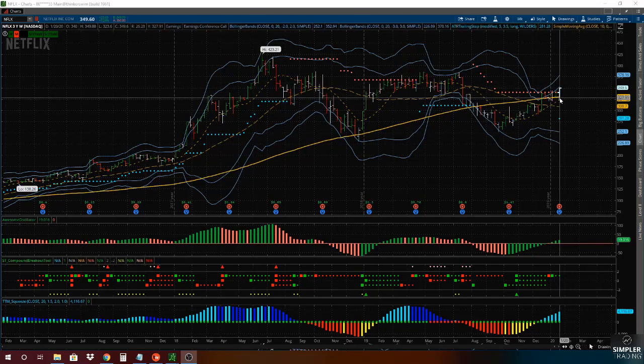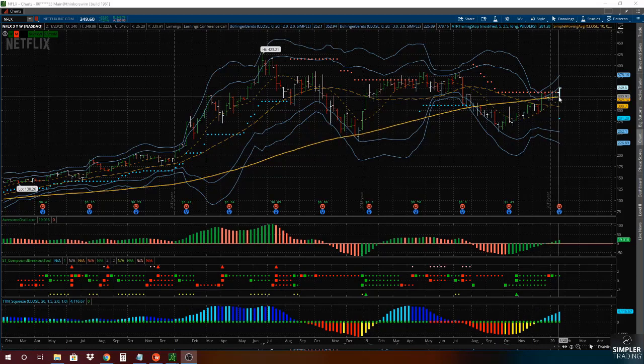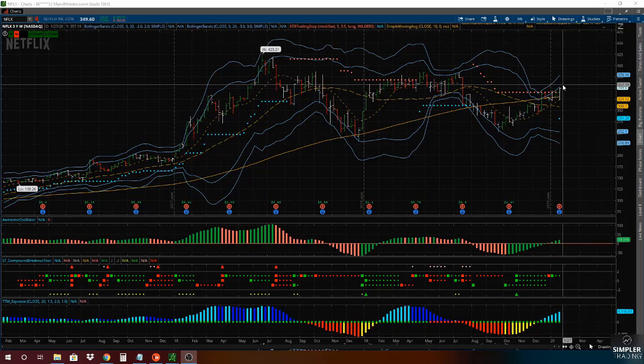holding the simple moving averages as support. Prior to this, they were holding as resistance. We recently crossed above them, and this week we're confirming that they're holding. I also liked the fact that Bollinger Bands are flaring open, so they're expecting a continuation to the upside.